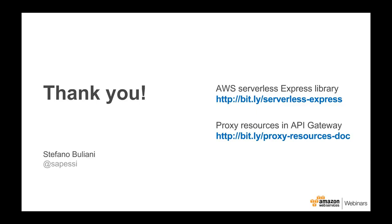JD is asking, how can I get dynamically the stage name from API Gateway into the app.js file? JD, if you remember when we looked at the code, we showed you that middleware that we've created within the AWS Serverless Express library. And that middleware gives you access to all of the context properties of the request that API Gateway passes and generates. It just so happens that the stage name is one of those properties. So all you'd have to do is import that middleware, tell your Express app to use it, and then you would have access to those properties in the request object.